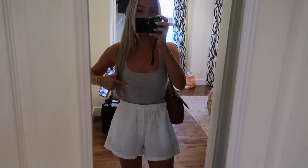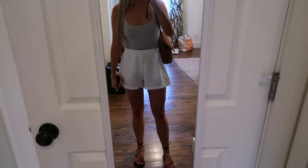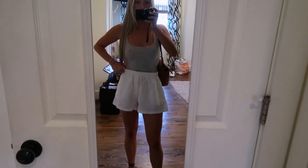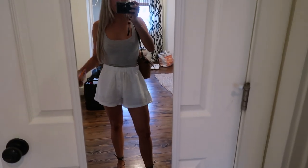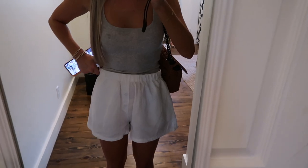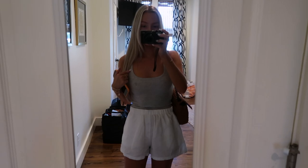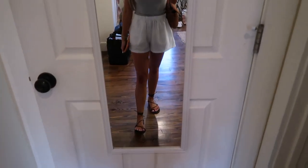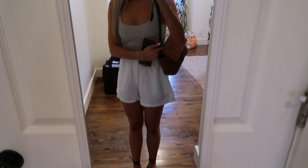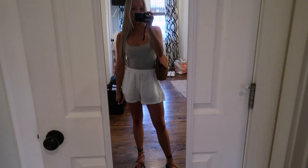Okay, just changed into a quick outfit I got. I was brushing my teeth before we left and I got a little bit of water in my shirt, but changed into a little casual dinner outfit, wearing these linen shorts from Park. I honestly could have probably done a smaller size. They are kind of a little bit looser. Skims tank top, and then these little strap-up sandals from Tiki's, and then my Rebecca Minkoff straw bag. That's a little casual fit.